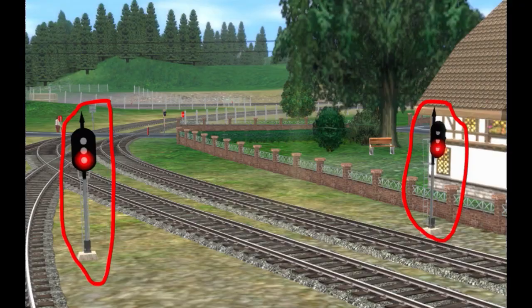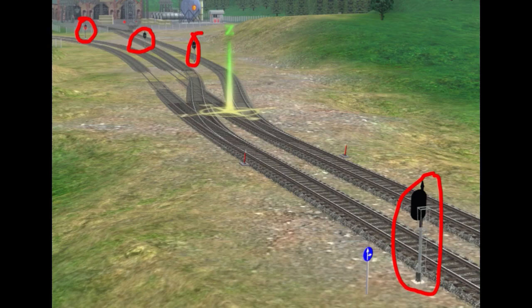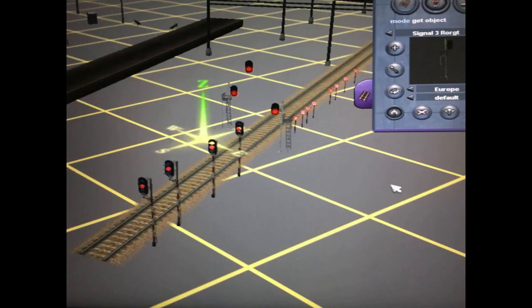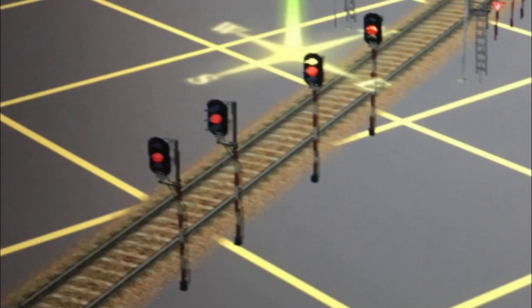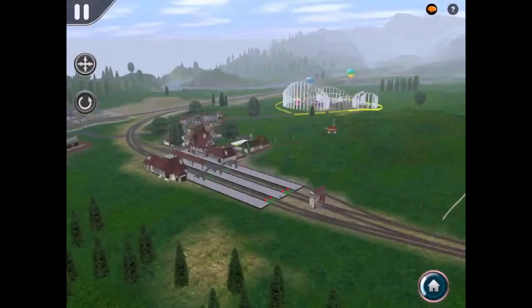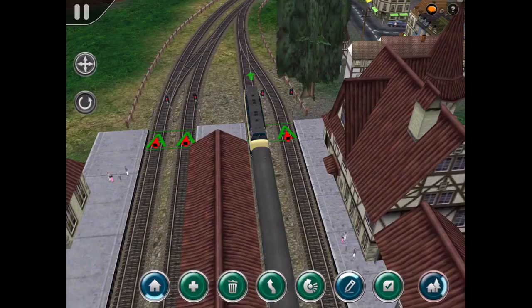American signals in the Black Forest. In the route the Black Forest, these signals are used due to no mainland European signals being present in the game. Except, they are in the game. These Polish PKP signals here, and these other ones that are impossible to pronounce. In Trains iPad and Trains Driver 2, the route was rebuilt, and with the rebuild, the USA signals were swapped for the PKP signals.